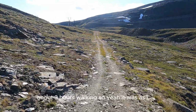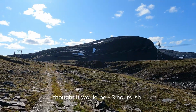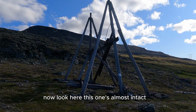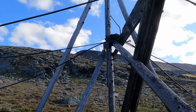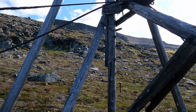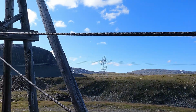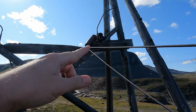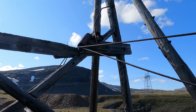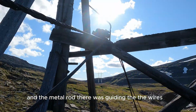About 3 hours walking, so yeah, it was as I thought it would be. 3 hours ish. Now look here, this one's almost intact. Still can't quite see exactly how it was used, but we see the pulley type thing up there. Must mean the cable was rolling over there, don't you think? And the metal rod there was guiding the wires.